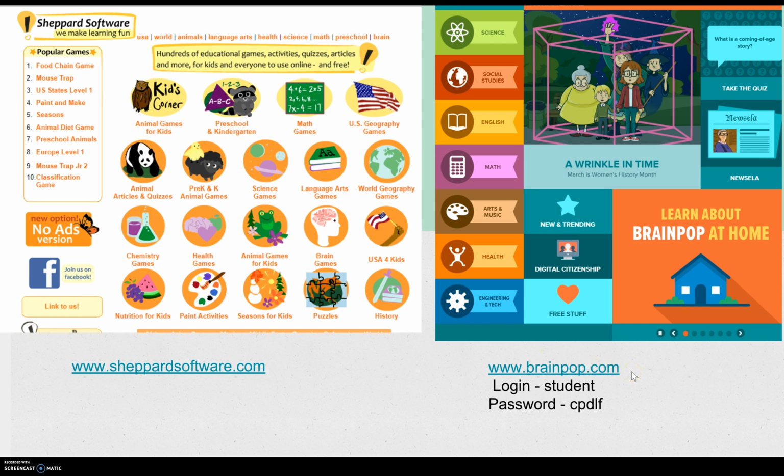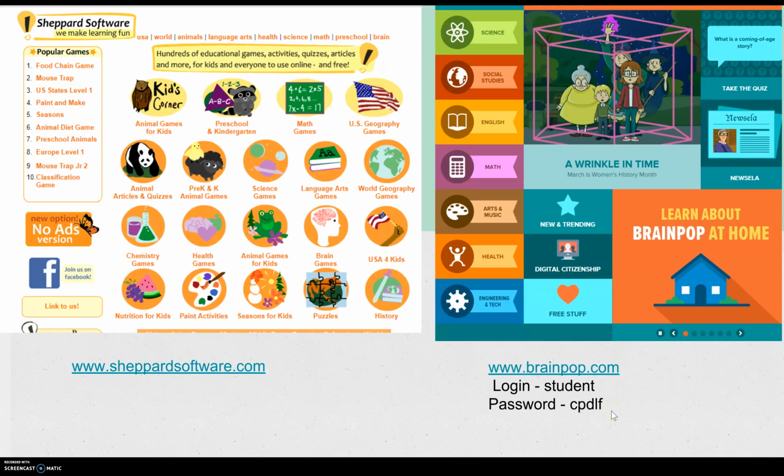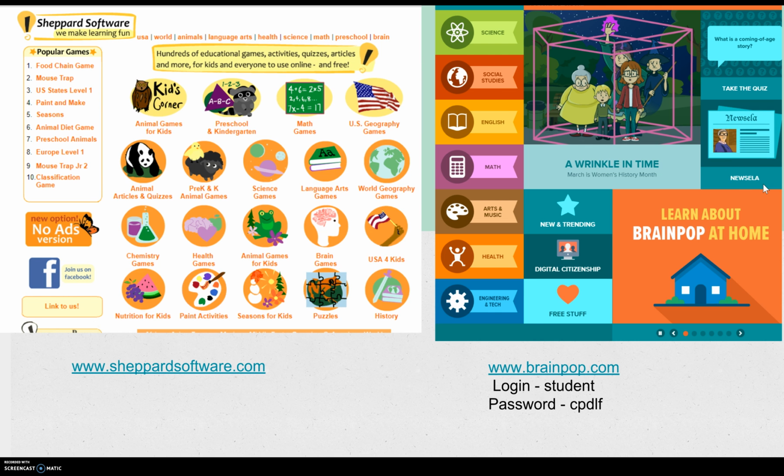BrainPop, I love. I sort of giggle because there are some crazy characters in there and they do things. But BrainPop is great, and we actually have a subscription, the login is student and the password is CPDLF. So if you need to know information like the Revolutionary War or a specific topic, you can go in, and the videos are really only like 3 to 5 minutes. So it gives you a good breakdown of the information. There are little quizzes and things if you want to take them, but it's a really great thing. Also current events with Newsela. That's another one that's very interesting. I love this website.